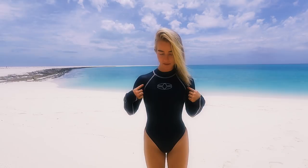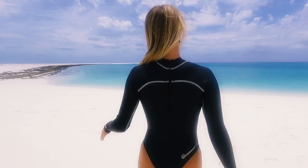This is my other suit that I left on the boat the other day when I was filming my suits. This is my favorite one. It's a long sleeve spring and it's not got an open back. So I'm making one of these with an open back and one of them with a closed back. So you can see the back on this one is closed. They're so comfy and super warm.